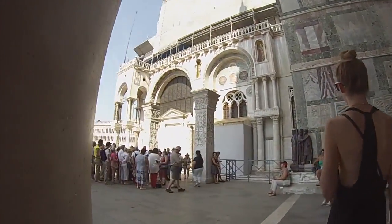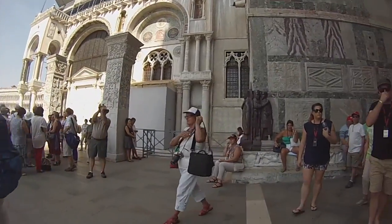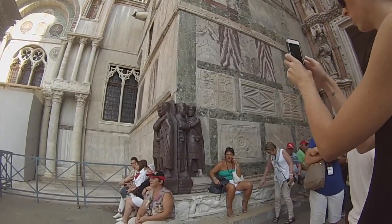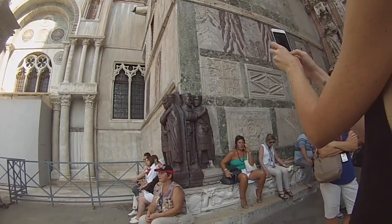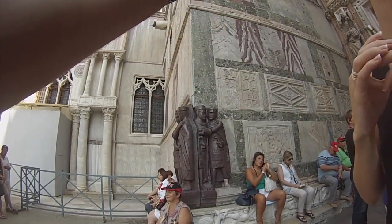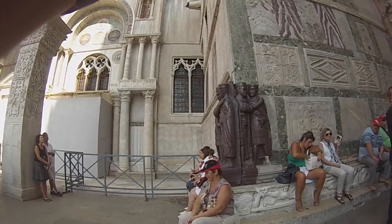So Rick Steves would be proud of us. In the corner between the Doge's Palace and St. Mark's, there's this very old statue from, I believe, the Byzantine Empire. And he kept talking about it in his whole, I don't know, spiel of Venice.